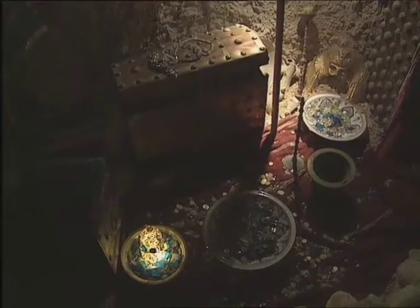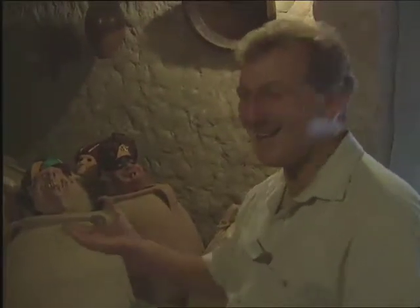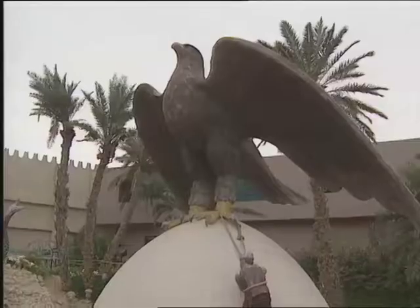The effects were so real, it had us all convinced we were walking into the real thing. I'm absolutely convinced that this is where all the bits from Christmas crackers come from. These guys have been eating too much curry.